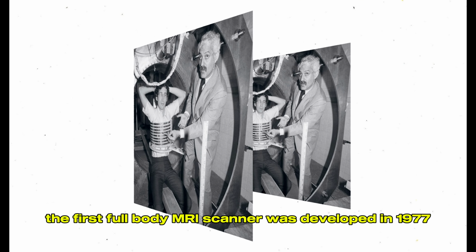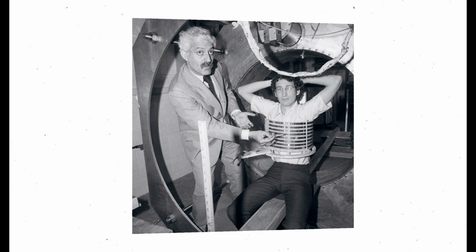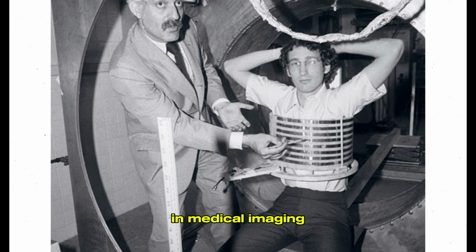The first full-body MRI scanner was developed in 1977 by Dr. Damadian, and it took a staggering 5 hours to produce a single image. Although it was slow and not yet widely used, this was the beginning of a revolution in medical imaging.